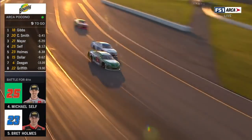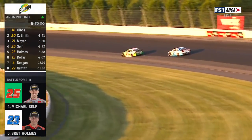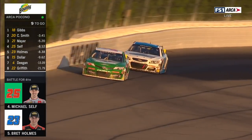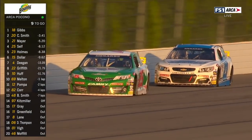Battle for 4th. Holmes looking to the inside of the 25, thinks better of it. Brett missed that corner just a little bit as he was trying to get so close to Michael Self, Katie.